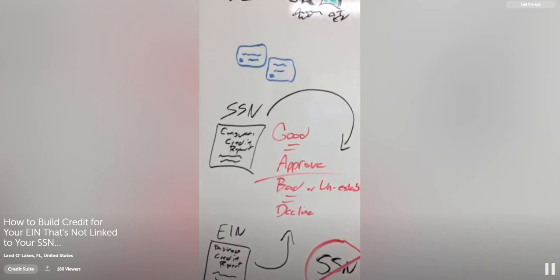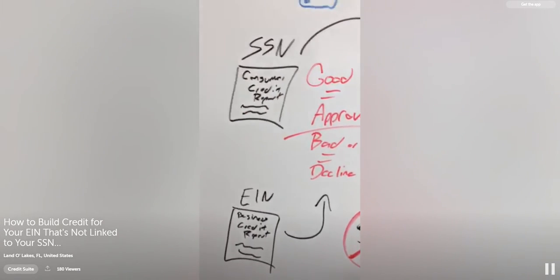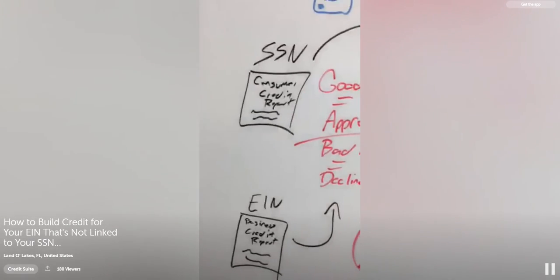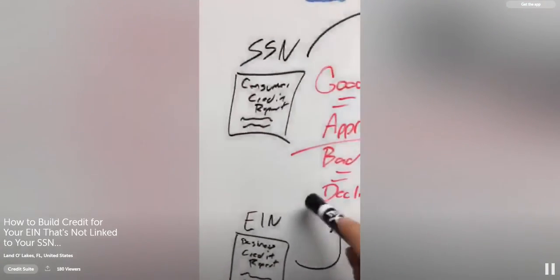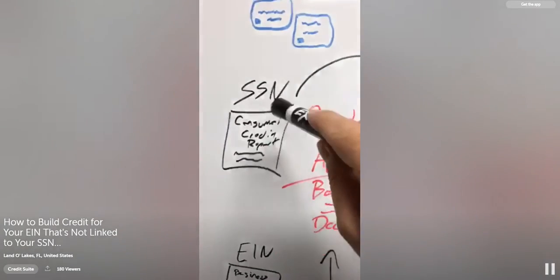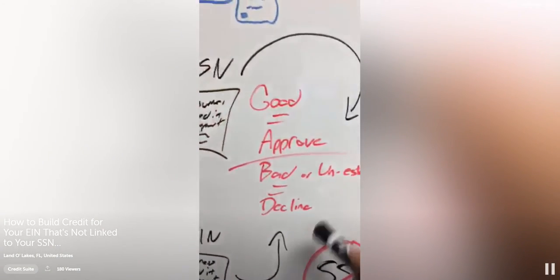Now, if you go to Staples and say, hey Staples, I have a business, will you approve me for a credit card? They're going to give you an application, and guess what they're going to ask for? Your social and your EIN. Let's say you give them both. They pull your EIN credit, and if you have good credit, they approve you. If you have bad or unestablished credit, they won't decline you. They will then look at your personal credit, and if your personal credit is good, they approve you. If it's bad or unestablished, they decline you.